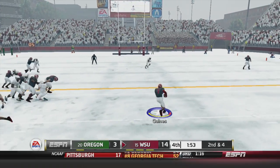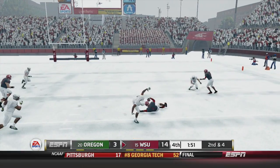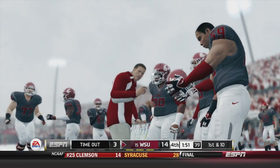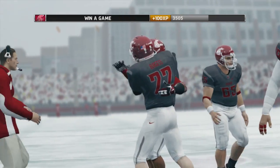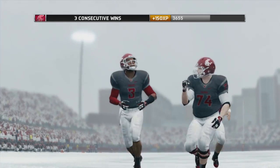We'll run the read option. It's been very effective so far today. And Tony Gaines has the first down, and that will do it. We would take a couple of knees, and we were able to run out the clock.